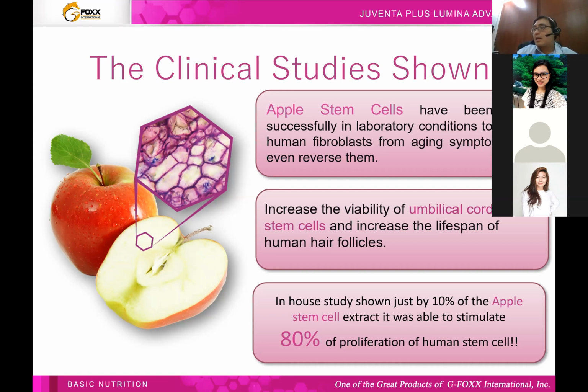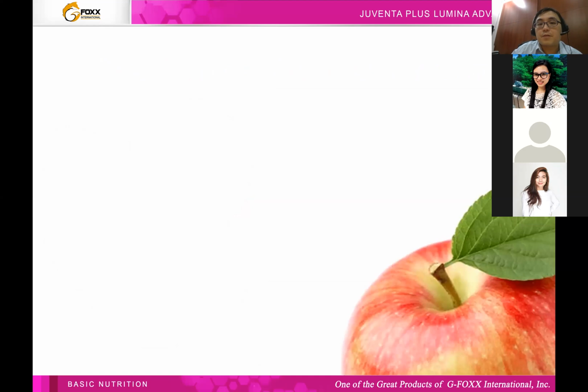So that's why some other companies, when they sell apple stem cell, don't sell it as a skincare product. They sell it as a food supplement. They sell it as an anti-cancer, anti-cholesterol, anti-diabetes, anti-stroke product, because people using this have had significant results, especially people who have had a stroke. But our formulation is a bit different. We formulate more toward the skin because we want it to be the second generation of the Lumina Plus. So it has the same effect, but we just focus more on the skincare itself, right?